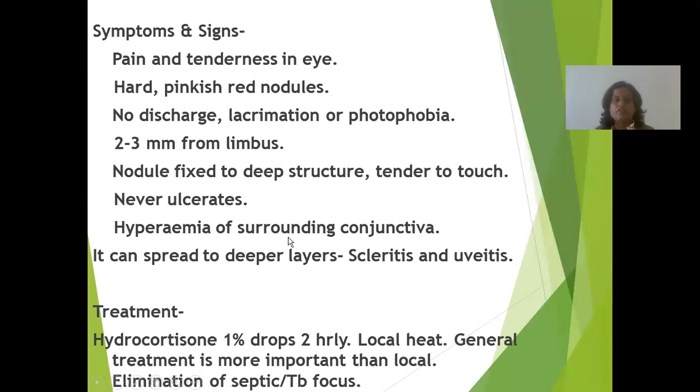There is hyperemia of the surrounding conjunctiva and it can spread to the deeper layer. So it can cause a complication, where the episcleritis goes deeper and causes scleritis or uveitis. And for treatment, we can use hydrocortisone 1% drops 2 hourly, and local heat. General treatment is more important than local. And there is the elimination of a septic or tubercular focus, which is more important in episcleritis.